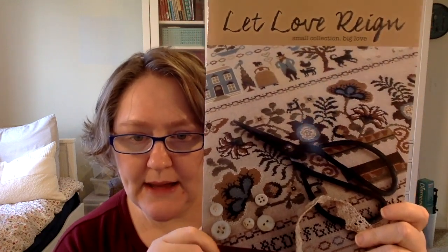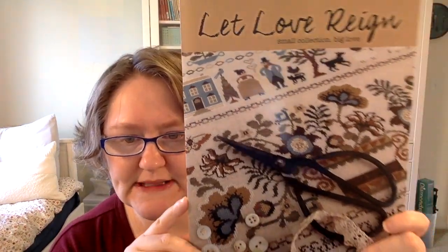So for December, I am going to work on a piece called Let Love Rain, which is out of this book by Teresa Kogut. And this book has several different patterns, maybe three patterns in it. And I'm going to start on the big sampler one.